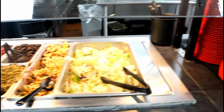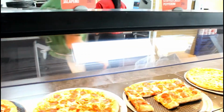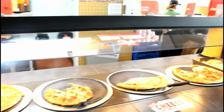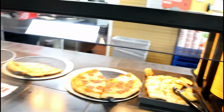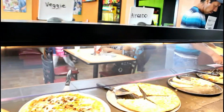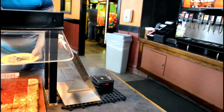Lots of pizza and everything is just for $6. So we have Hawaiian, pepperoni jalapeno, and we have stuffed crust pepperoni, buffalo chicken, my favorite, classic cheese, pepperoni, garlic cheesy bread, and then added to that we have the veggie pizza, we have Alfredo, we have an apple Bavarian, we have cinnamon rolls, we have fudge brownie. Awesome.